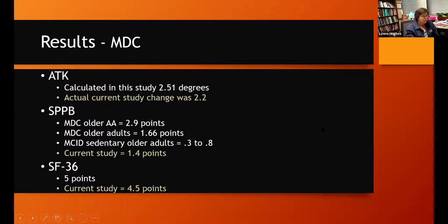There were a few of the measures that had an MDC, and actually the angle of thoracic kyphosis had not had an MDC measured or calculated for it, and the calculation was done in this study. And it was calculated at 2.51 degrees, and the actual current study change was 2.2 degrees. So approximating that MDC, but not quite there.